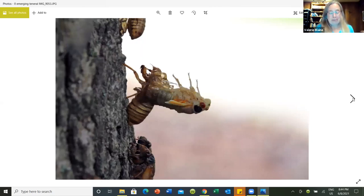What's really awesome is when they really split free, they do this backflip where they come out backwards, and they may be just in suspended animation like this for a while because it's a very slow process. Again, their bodies are really soft and it takes time for them to harden up. So they may be all up and down the tree. You'll see these whitish insects that are flipping backwards as they're coming out of their exoskeleton.